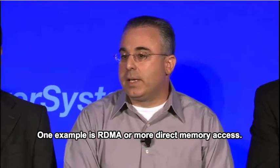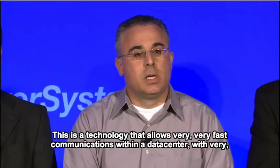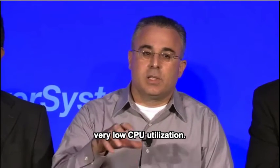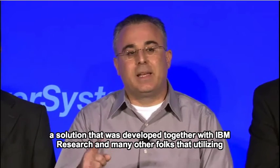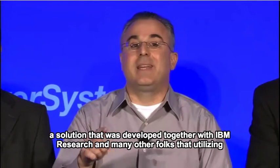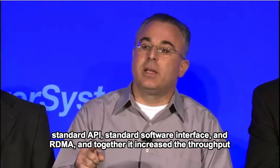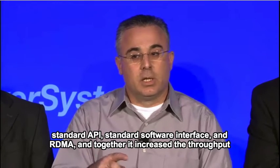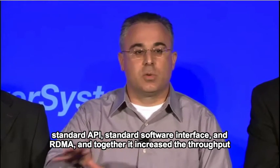And as an example, next week at IBM Impact in Las Vegas, we're going to do demonstrations for a solution that was developed together with IBM Research and many other folks, utilizing standard API, standard software interface, and RDMA. Together it increased the throughput by 10x. It's not 2, 3, 4, it's by 10x. And reducing latency by 10x for a NoSQL database application. If you're going to be there in Las Vegas, this is a great demonstration to go and see a solution that was built together within the OpenPower Foundation.